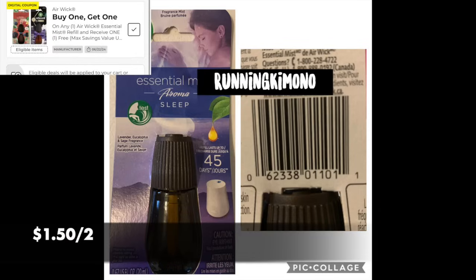We have the Airwick, these are the oils. We have a BOGO free coupon. So $3 for this guy. It'll be $1.50 for 2 after the buy one, get one free coupon. Double, triple check that coupon comes off properly too. At updated stores, it's sometimes a messy.